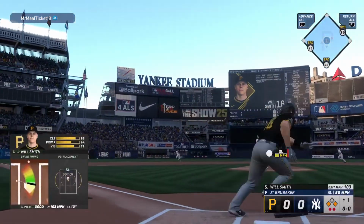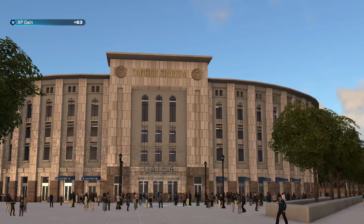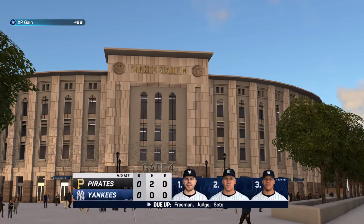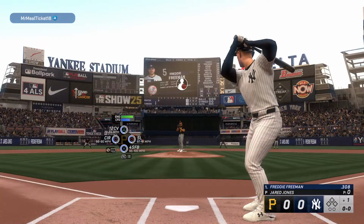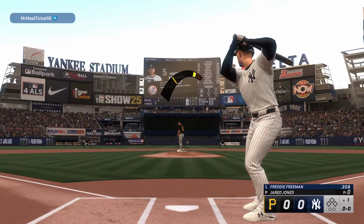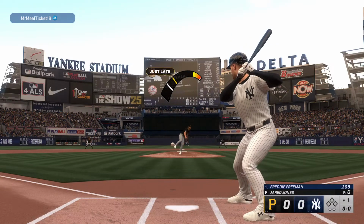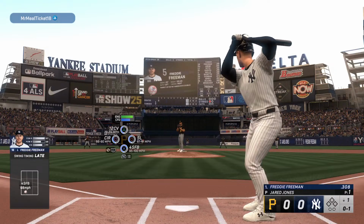Will Smith to the plate. Now this is a rocket to left. And that's the 3rd out. Here comes Freddie Freeman up to hit. The pitch. Slice the other way and foul. Look out. That ball was smoked.